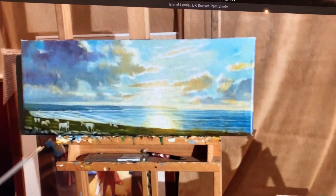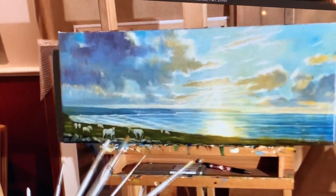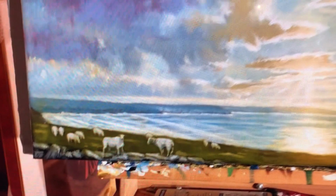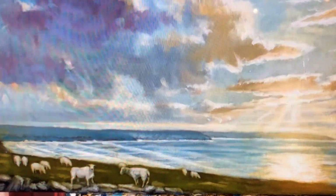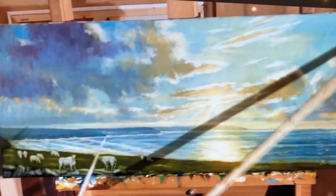I kind of roughed the sheep in, and here I've reworked them and drew some new sheep, and right now I'm going to add some highlights here to the sheep with a kind of a grayish mauvish color here to bring out some of the details on these sheep.